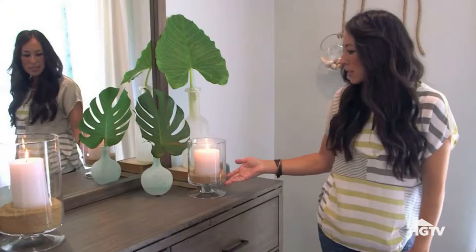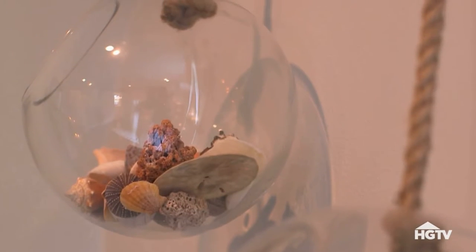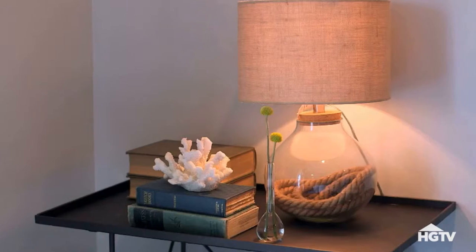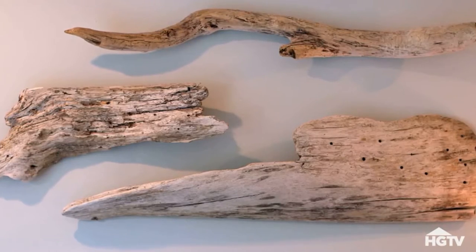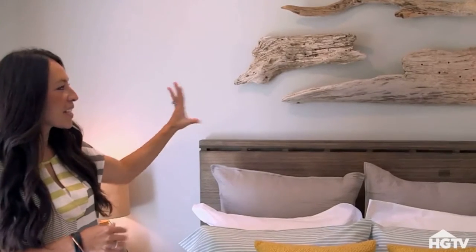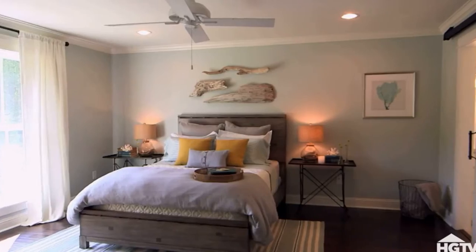When you're trying to carry on a theme, you can keep it subtle. We have the sand and these really cool hurricane jars. Fun little glass things with seashells. My client loves shells. The lamps with the rope, but also this driftwood that we found here in Waco. It's stuff like this that I think, even though we're in Texas, you can still have what you want.